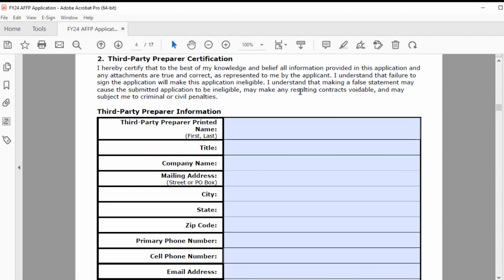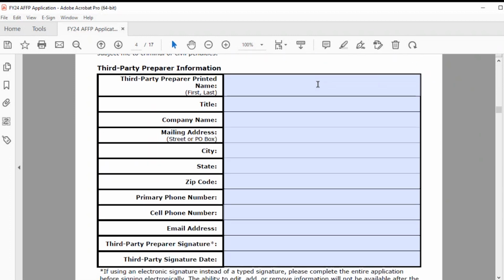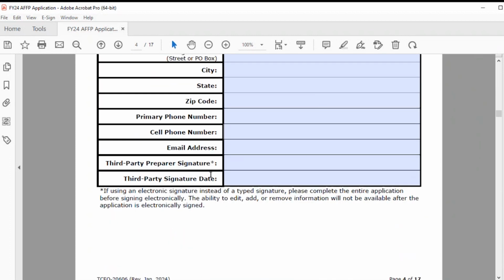On section two, this is where the third party will provide all of their information. Again, this needs to be filled out in entirety. Make sure that none of the areas are left blank. Down here at the bottom, there is a third party preparer's signature and a date that will need to be signed and dated as part of the application if a third party prepared it.